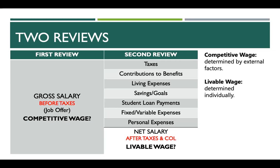So you're going to take all of these expenses together and take them out of that gross salary. The gross salary is the figure in your offer that you talk to the hiring manager about. That is the number they gave you. Then you calculate all of your living expenses, and you take that out. That's how you get your net salary, after all your taxes and all your expenses. So that's the number you want to look at before you agree to an offer. Is that number going to be useful or not?